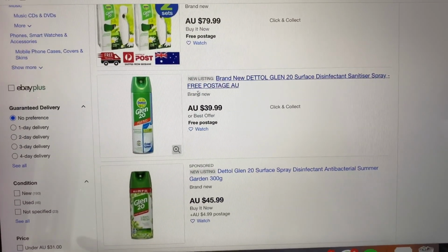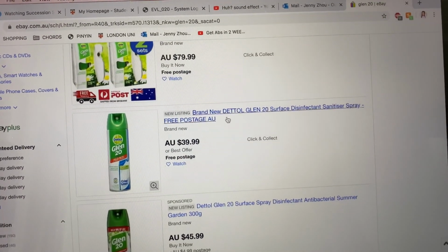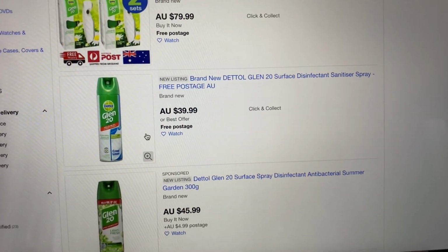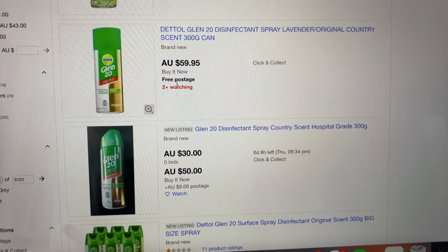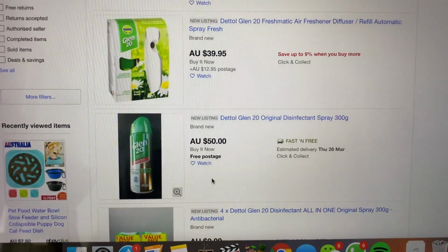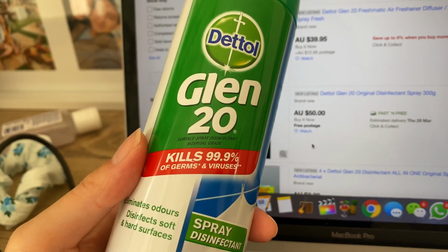free postage. How kind of you. It was like $39.99. Maybe that's 10 bottles, maybe that's 20 bottles of Glen 20. And I was like, no, that's just the name Glen 20. This is for one. Also for one. $60. Two plus people watching. So now we are only saving this for the most dire of circumstances. It's chasing me.